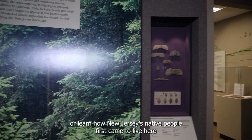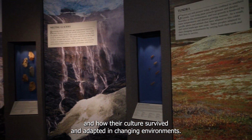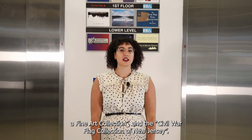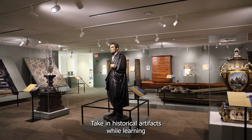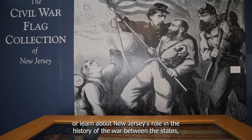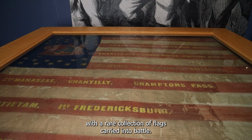Or learn how New Jersey's native people first came to live here, and how their culture survived and adapted in changing environments. Some of our other exhibits are Pretty Big Things, Stories of New Jersey History, The American Perspective, a fine art collection, and the Civil War Flag Collection of New Jersey. Take in historical artifacts while learning unknown stories of New Jersey history. Stroll through the art gallery and explore paintings, photos, and sculptures, or learn about New Jersey's role in the history of the war between the states with a rare collection of flags carried into battle.